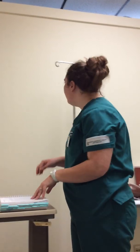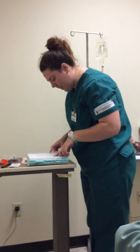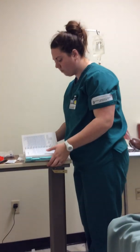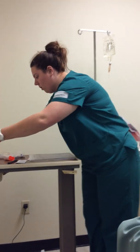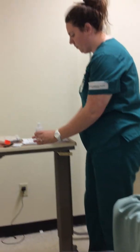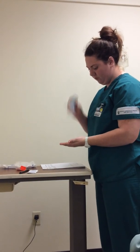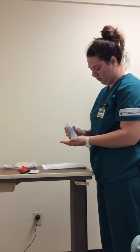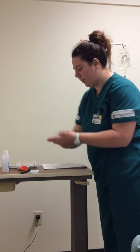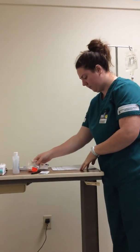Now I'm going to check compatibility. This is 5% dextrose and gentamicin, and it is compatible. Now, I'm going to wash my hands and gather my supplies. I'm going to check my medication again.